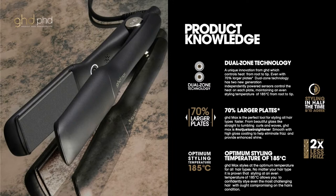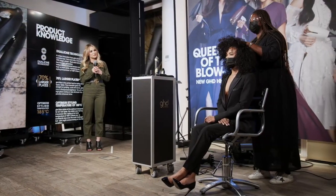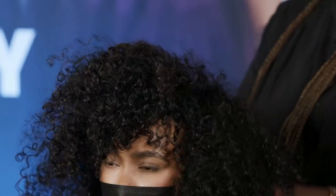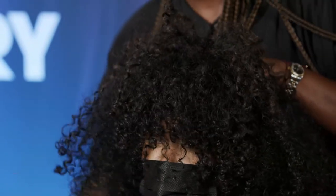Okay, wow. It's amazing. Do you see what I mean? There's no heat damage, because what a lot of clients fear is that when they wear their hair back curly, there will be straight bits. But as you can see, there's no straight bits. It's just amazing.